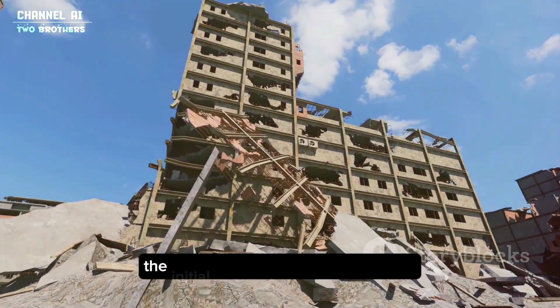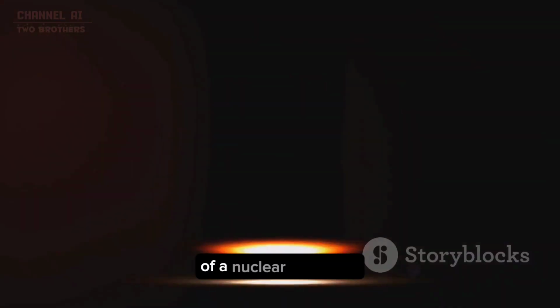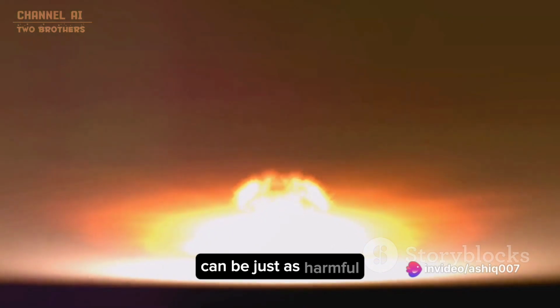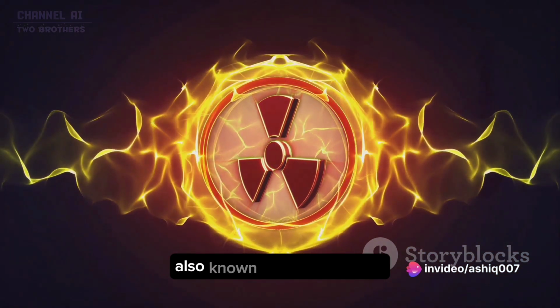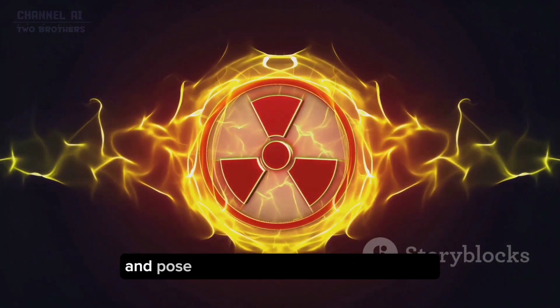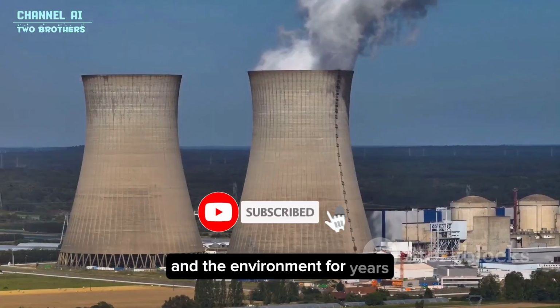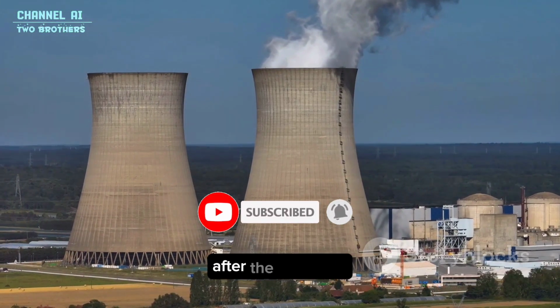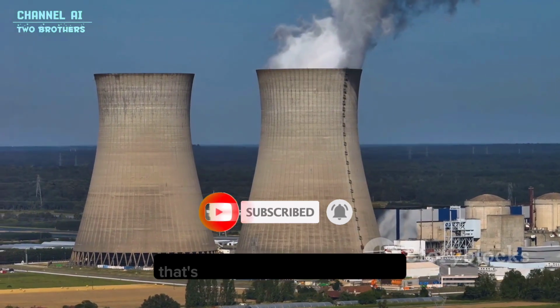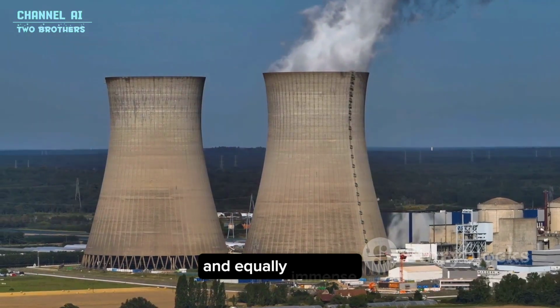But it's not just the initial explosion that's devastating. The aftermath of a nuclear explosion can be just as harmful, if not more so. The residual radiation, also known as nuclear fallout, can contaminate large areas and pose a significant risk to human health and the environment for years, even decades, after the explosion. So, that's how an atomic bomb works, a process of immense power and equally immense destruction.